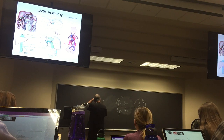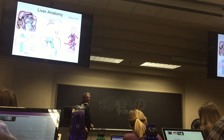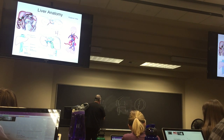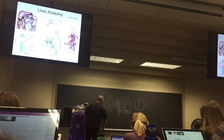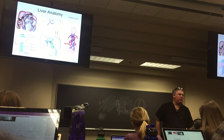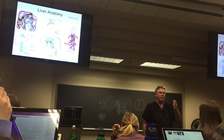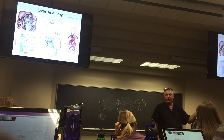The other structure is one we'll talk about in a minute, called the portal vein. And the last structure is the bile duct. Well, it's actually called, at this point, the hepatic duct. Now, if you want to call it bile duct, you can call it bile duct. It simplifies things. And when I mentioned common hepatic artery and proper hepatic artery, if you just want to call it hepatic artery, that's fine.